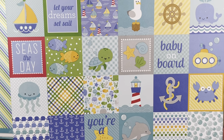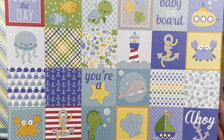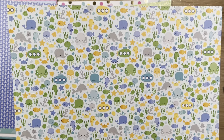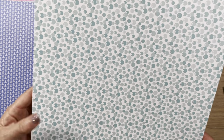Then you have Anchors Aweigh, which is the boy part of Under the Sea, the same coloring as the two collections we just looked at. Anchors Aweigh again. It's all the creatures underneath the sea. And then some bubbles, and this is the specialty they gave with that.